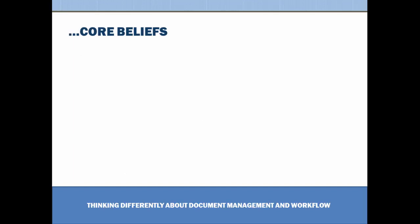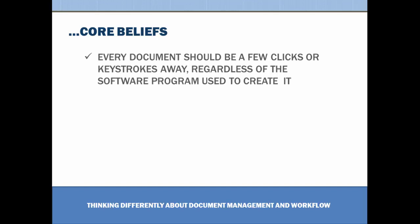My next one is that every document really should be a few clicks or keystrokes away, regardless of the software program you use to create it. Compared to a paper file room, the value of accessing any document in a matter of seconds is really self-evident.